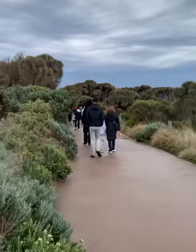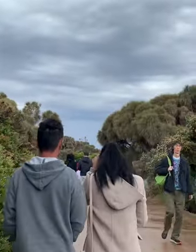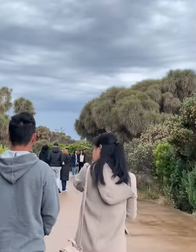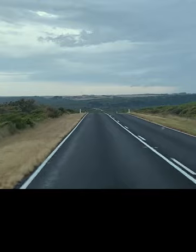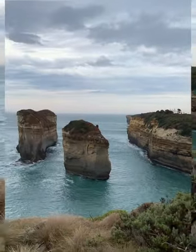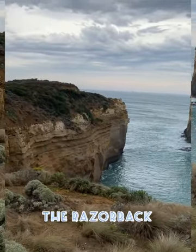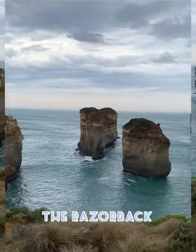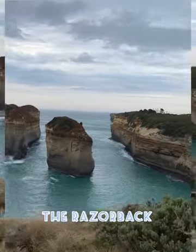For today's vlog, we're continuing our journey on the legendary Great Ocean Road. And our next stop is the captivating Razorback, which is located just a stone's throw from our previous destination. The Razorback is a must-see for its stunning views and thrilling terrain. To get to this iconic spot, simply follow the winding road that snakes along the coastline.